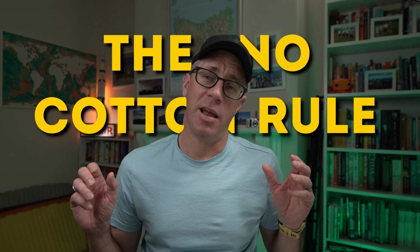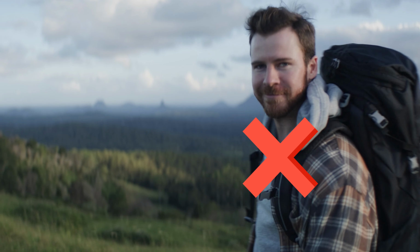Now, before we get into it, the first thing we need to understand is the no cotton rule. And why have we got the no cotton rule? Well, cotton is widely regarded as a very poor fabric to make hiking clothing and to wear hiking. And there are a few key reasons for this.